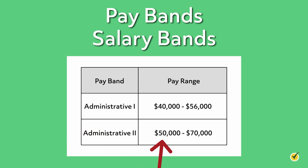As you can see, pay bands can overlap. When employees are promoted and move into a new pay band, they won't always receive a pay increase. At the same time, moving into the new pay band will obviously increase their chances of a pay increase in the long run, since the newer pay band will offer a higher salary maximum than the previous.